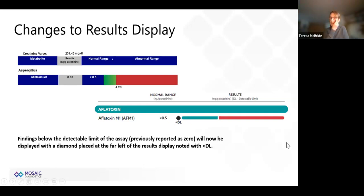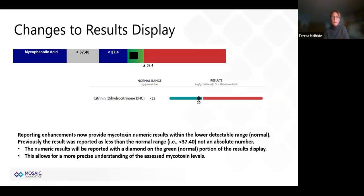There is a second way that there's a change to the way the results are displayed, and again, the previous result of the report is shown on top, and then the new version is shown below. Previously, when a result fell within the normal or green section of the report, we would just say less than the reference range. And on the new report, we're actually going to give you the exact numeric finding, and the diamond will show that numeric finding and be placed also on the green portion of the display bar. So a couple changes. They're actually more precise, but just so you're aware of them for those of you that use the old report.